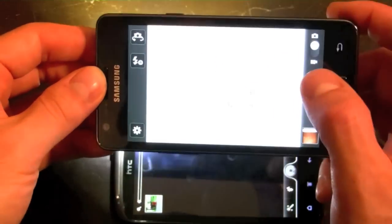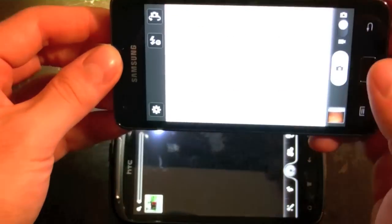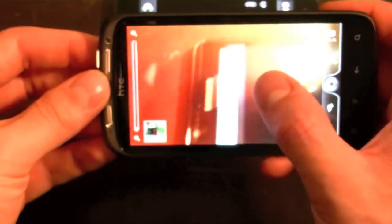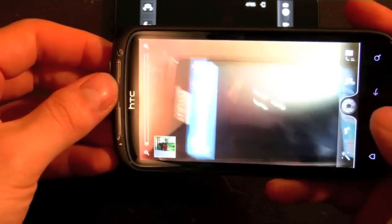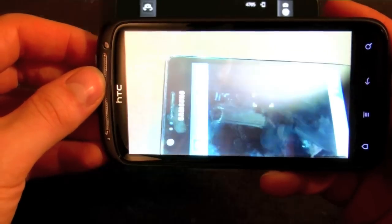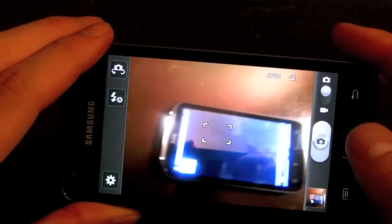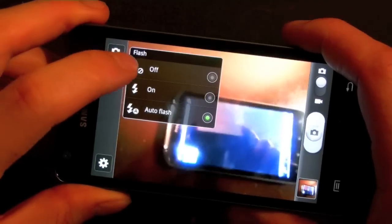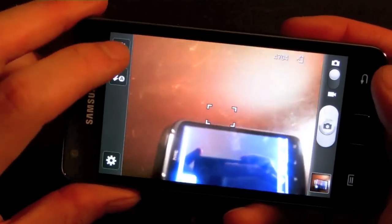When you're done zooming, you can actually tap on the screen to not only focus but get a white balance reading. You can do the same on the Sensation, but it won't get a white balance, or it does, but it doesn't put out the flash. Shots are taken very fast, very quickly, though slightly faster, in my opinion, on the Galaxy S. Low light shooting is also really good on both of them, but again, the Galaxy S takes the cake.